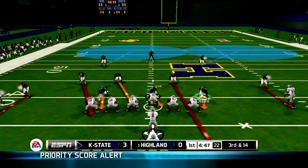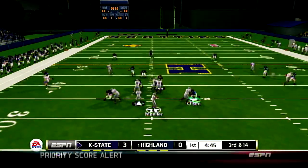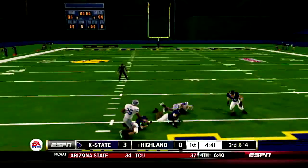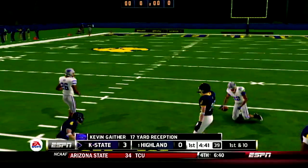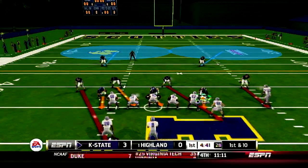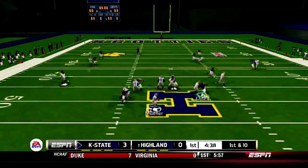Crucial 3rd down coming up here, 3rd and 14. Highland needs to pin the ears back. Mueller here drops back in the pocket, looks around, goes to the far left-hand side, finds Gathers, and somehow off his unbalanced throw, gets that one to Gathers for a gain of 17. First catch of the day for Gathers.